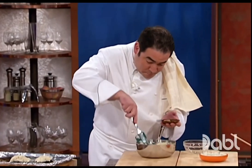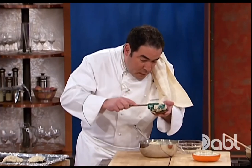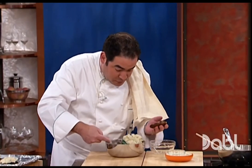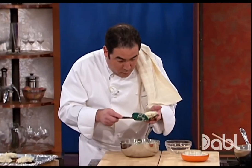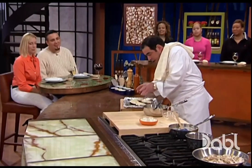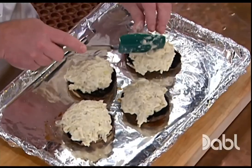So now, we're going to stuff them. Hey, this makes a great little luncheon dish, dinner dish. You saw how simple it is. I mean, this ain't rocket science. Come on. I think the toughest thing was peeling the mushroom. All right, we got a little bit left, so I'll put it on mine. Then a little bit for Doc.